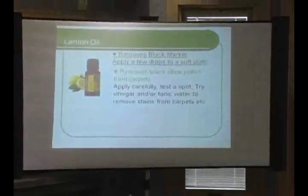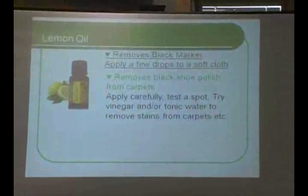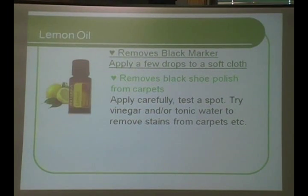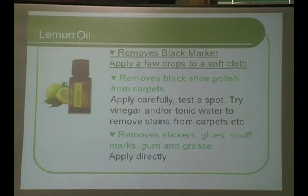It removes black shoe polish or some other kind of stain. You're thinking, putting oil on my carpet is going to remove stuff? Yeah, it does. It really does. You can also try, I love tonic water too, to get really bad stains out of the carpet. If you have an animal that has an accident, or you spill some red wine on the carpet, tonic water, excellent. Vinegar and or tonic water.